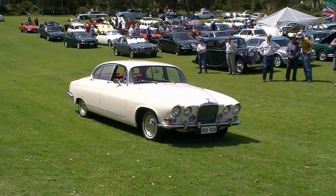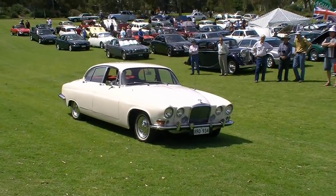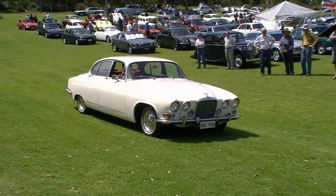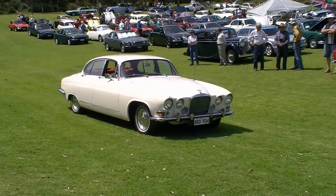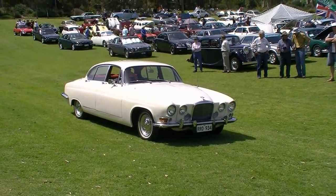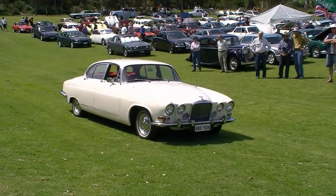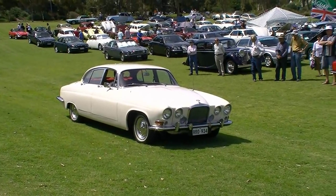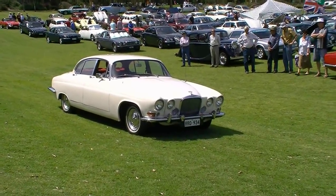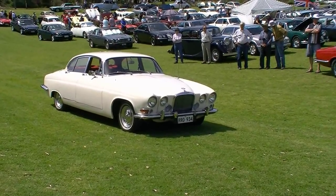market. The total number of Mark 10 cars made was in right-hand drive only just over 9,000, and in left-hand drive, 3,800. The total number of Mark 10s and 420Gs, which is a model which followed the Mark 10 to the end of 1969, was 25,000. Not bad for a car that barely changed shape and concept in those 8 years.